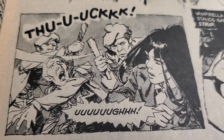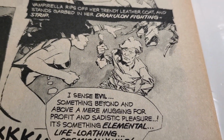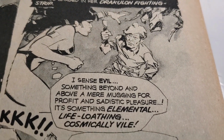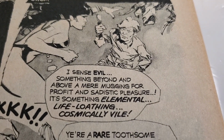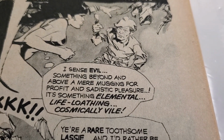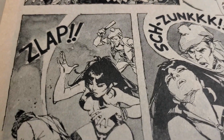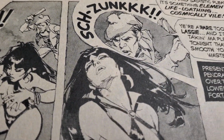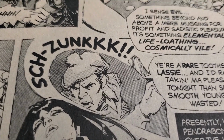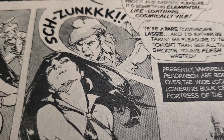But with her power, as you can see, Pendergrass is in trouble here. With her power, she's able to handle herself quite nicely. As she's stating here, "I sense evil, something beyond and above a mere mugging for profit and sadistic pleasure. It's something elemental, life-loathing, cosmically vile." She's able to take care of one, but she doesn't see this guy. That's some of the words that were used to show aggression back in the 1970s.